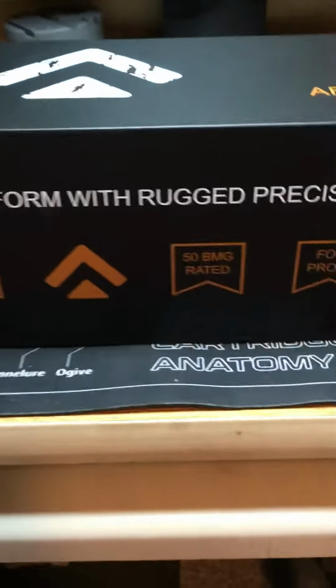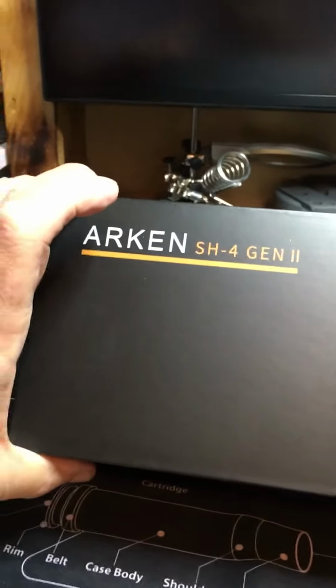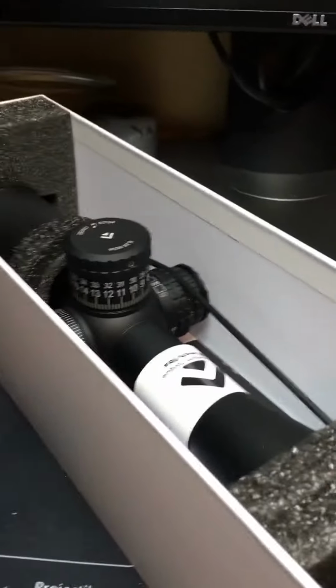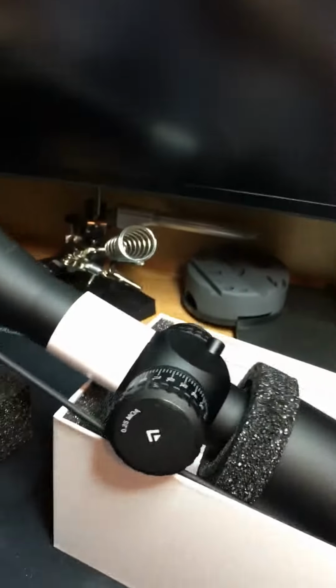Well, ladies and gentlemen, I went to the front door and look what I found from the good folks at Arken. It's the SH4 Gen 2 scope. I tell you what, if you guys don't own one of these already, Jamie, I know you own one, but I mean, for the money, even without the money, this is one outstanding scope.